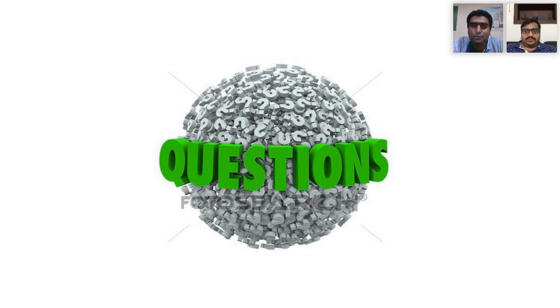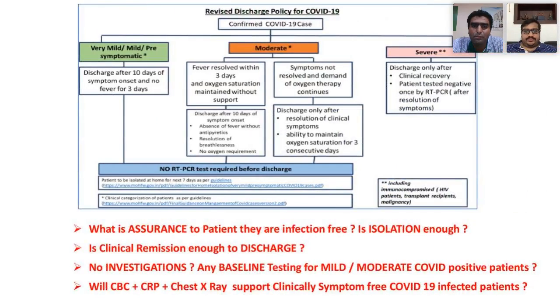There were comments on the chat that CRP is non-specific. But I was in intensive care a long time back, and we used to choose investigations like inflammatory markers, infectious markers, hemodynamic markers, and coagulation. Basically, everything ends with coagulation. So the question here is, do we still have to say COVID-19 is a pneumonia situation or something else?